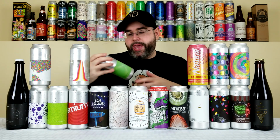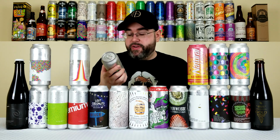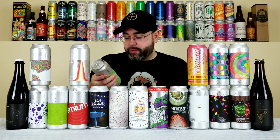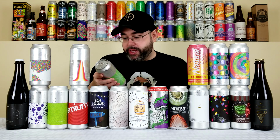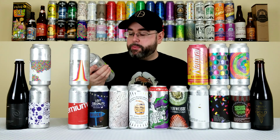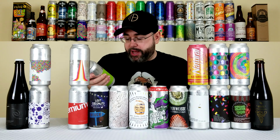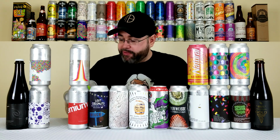Two more from Finback. We have their Moray. This is the sour IPA with vanilla and blood orange, dry hopped with Citra and Mosaic, 6.2%. So kind of going for maybe an orange creamsicle vibe. This one over here is their double Citra, double India Pale Ale. Double IPA dry hopped with Citra, 8.5% alcohol by volume. So yeah, Citra is one of my favorite hops.